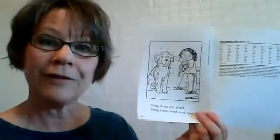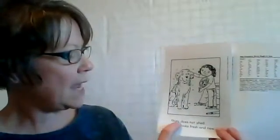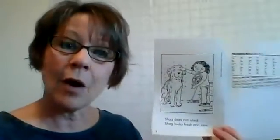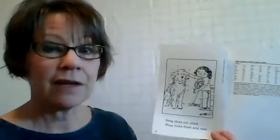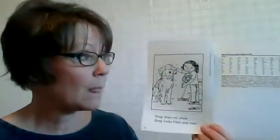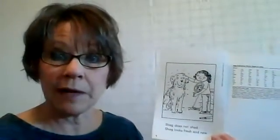Page 4. Ready? Read. Shag does not shed. Shag looks fresh and new. Well, good for Shag. What a nice owner is his girl here. She takes very good care of him, washing him, brushing him. So I'm going to predict in this book that she plays with him. She takes him to the vet. She spends time with him, takes him on walks, buys him toys. Okay, that's what it means to be a responsible pet owner.